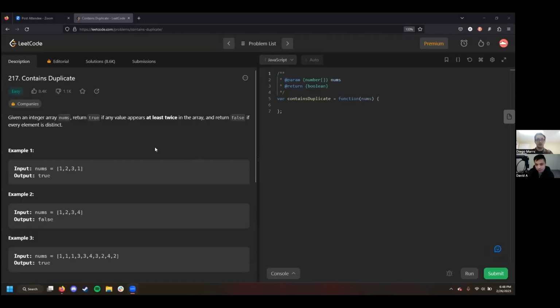Would you mind sharing your screen and going to problem 217? Okay. Contains Duplicate. All right. Great. And you'll be solving this in JavaScript, right? That's correct. Awesome. So take your time, read the prompt, and then explain to me your understanding of it. All right. Given an integer array nums, return true if any value appears at least twice in the array, and return false if every element is distinct.